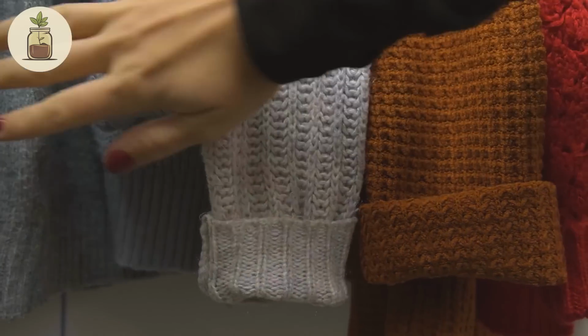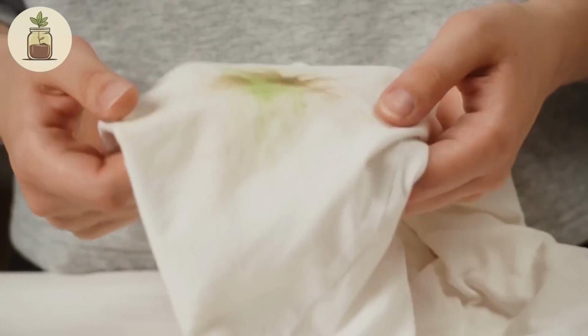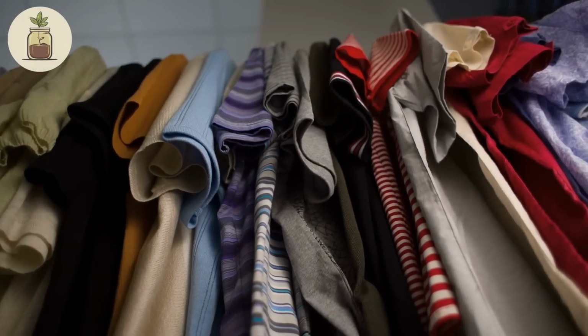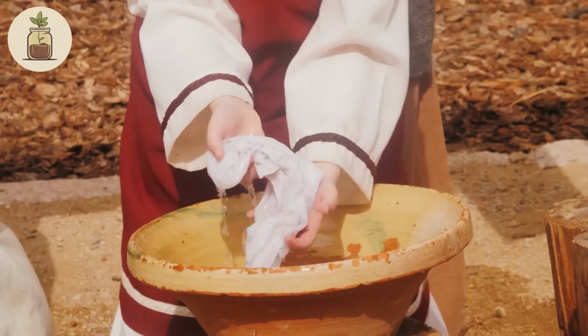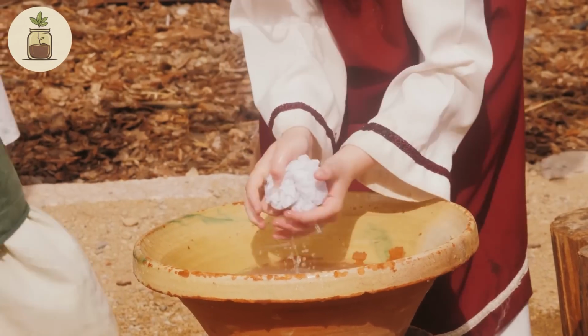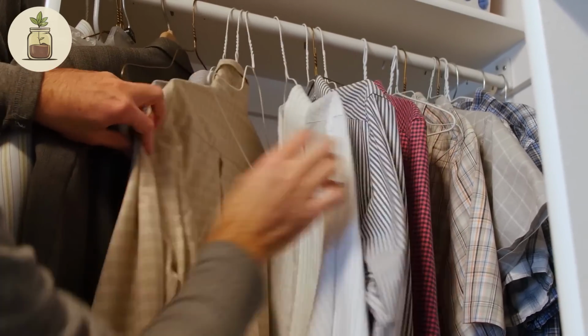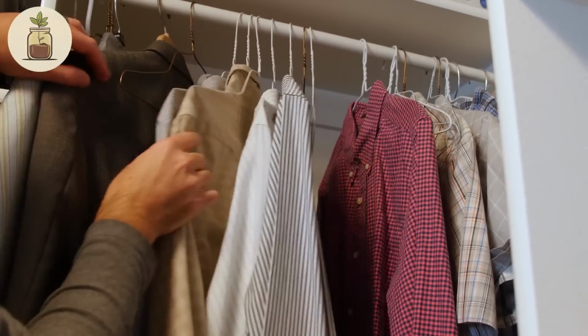Wool naturally repels dirt and odors, while cotton may need more frequent cleaning. Living with a minimal clothing rotation significantly reduces water usage. Amish wardrobes typically consist of just 7 outfits, saving thousands of gallons yearly compared to the average American closet.